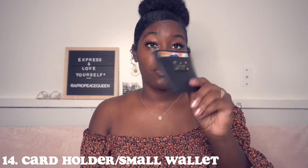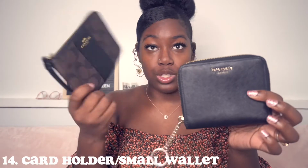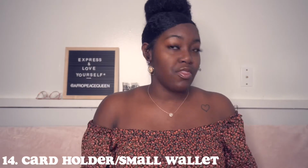Okay, so number 14, I definitely recommend a card holder or even a small wallet, or even like a wristlet or something like that, or even a wallet that connects to your keys. And the reason why I recommend that is because most of the time on campus, you definitely need your student ID to do a lot of things.